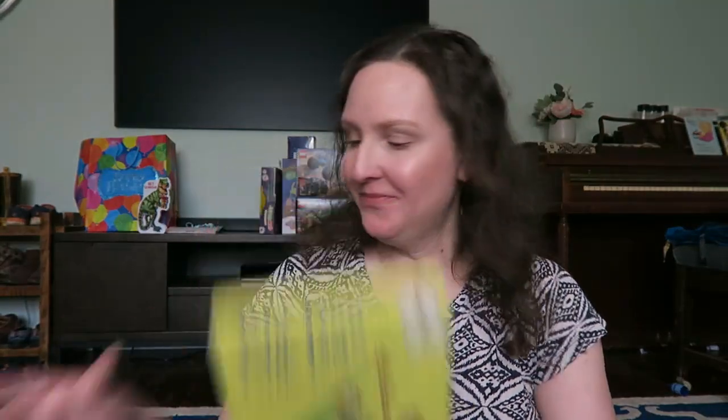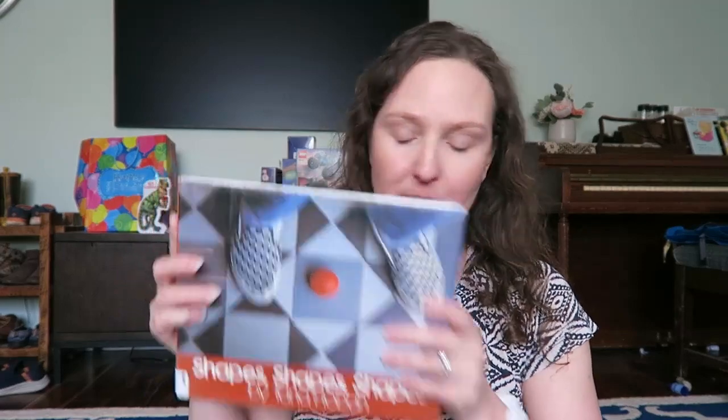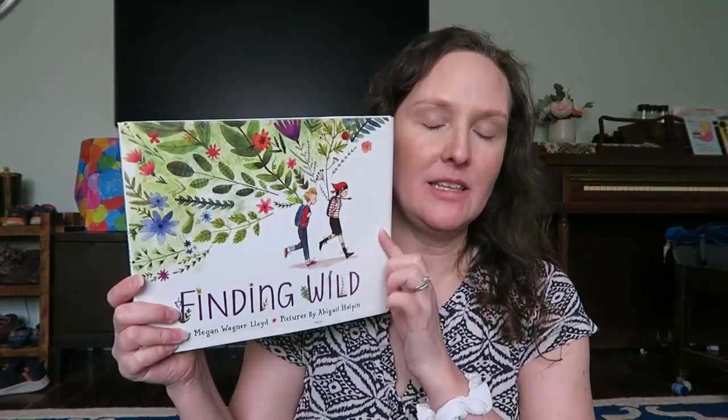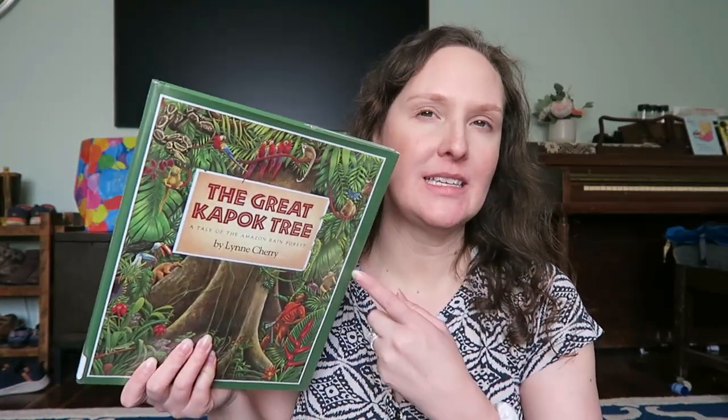So, some of these books are for the kids, some of them are for mommy. So we got Big Dog, Little Dog. Shapes. This is Along the River. This was for, I think, Brazil, our Brazil unit. Finding Wild, this was a science unit. One is a snail, tennis, a crab. This was for math. It was really fun. The Great Kapok Tree, this again was for social studies for Brazil.